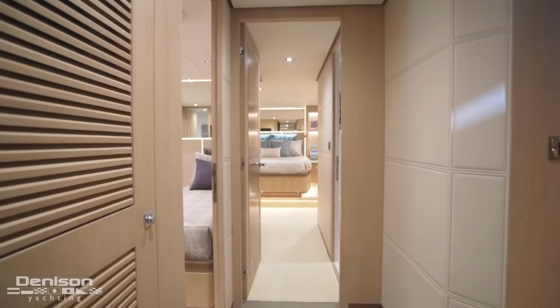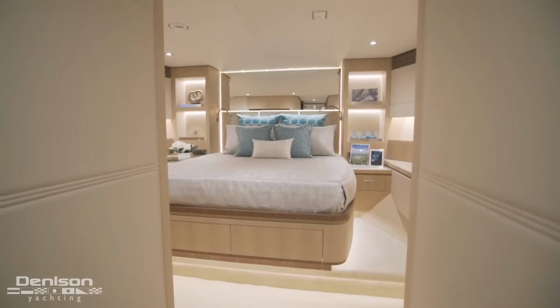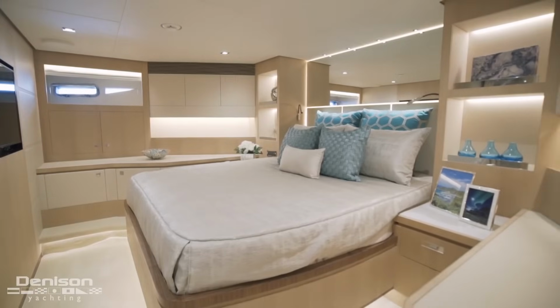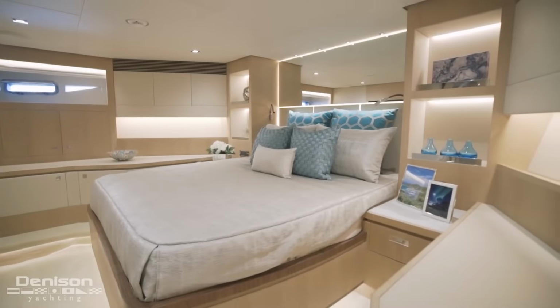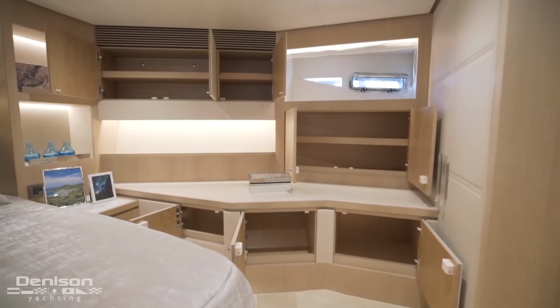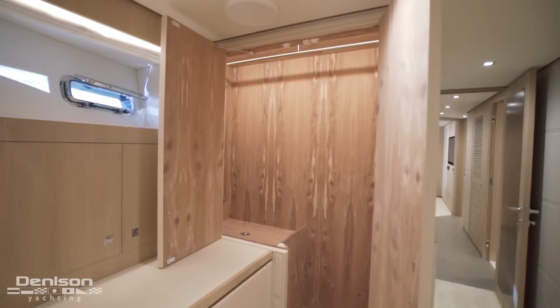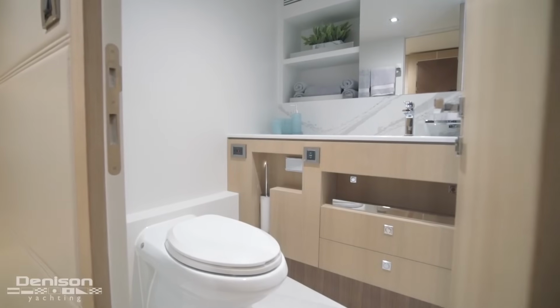Forward in the lower companionway is the Bow VIP. This beamy stateroom has a walk-around queen berth with storage to each side. And you can see this storage layout here on the starboard side. There's also an ensuite in here.